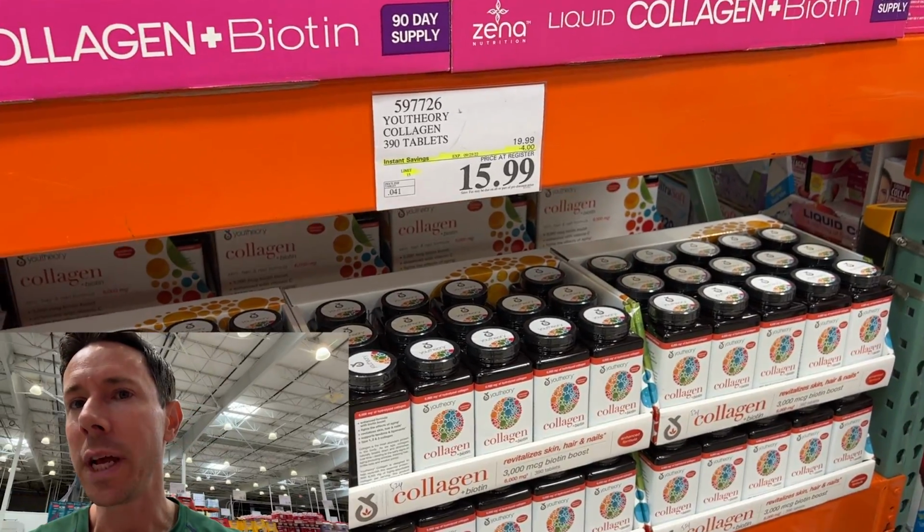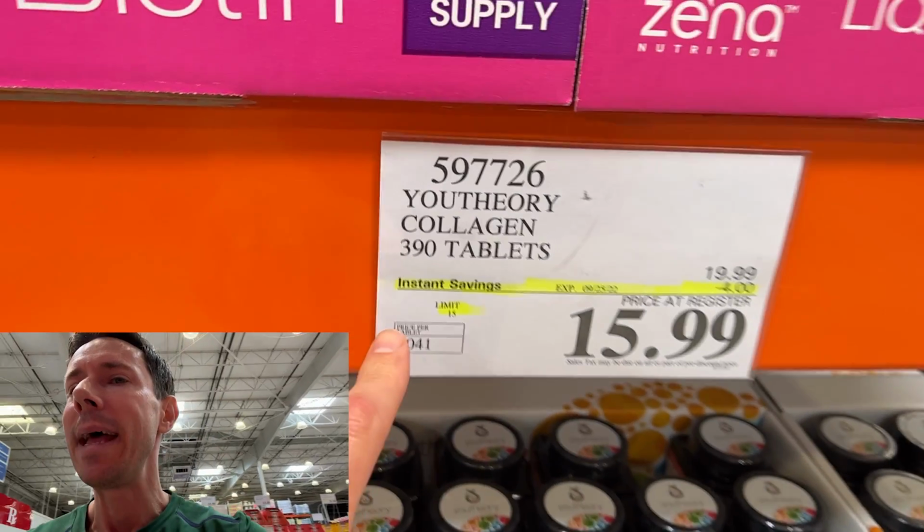Back to collagen for a second. For my friends who can't do the powdered version, these are on sale.